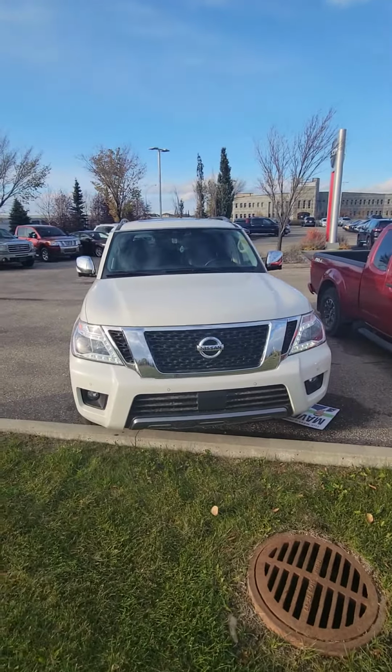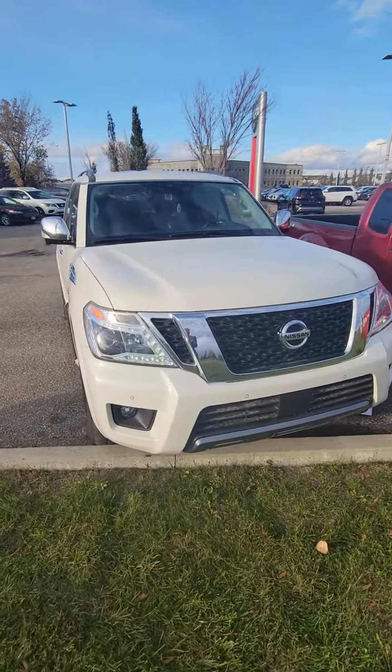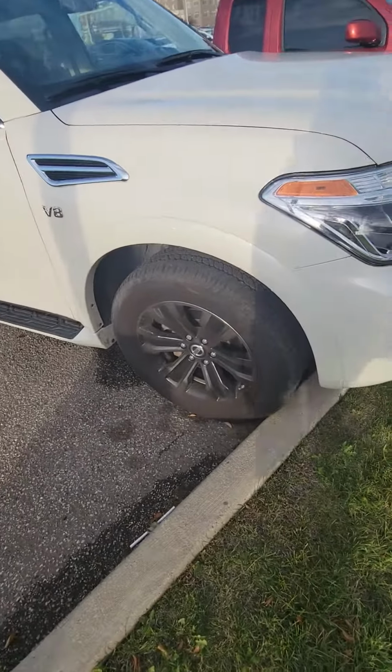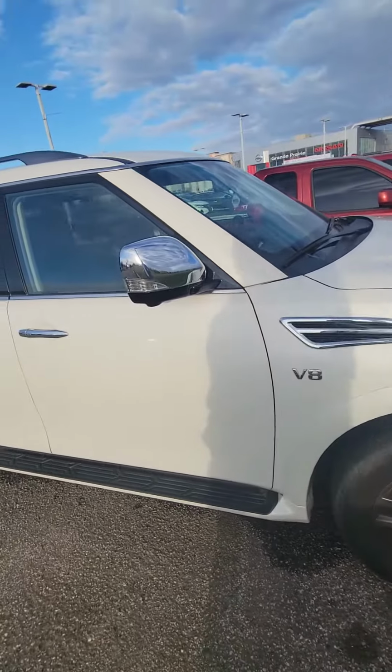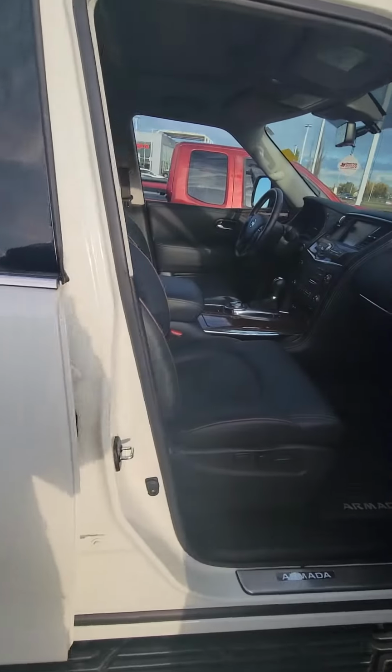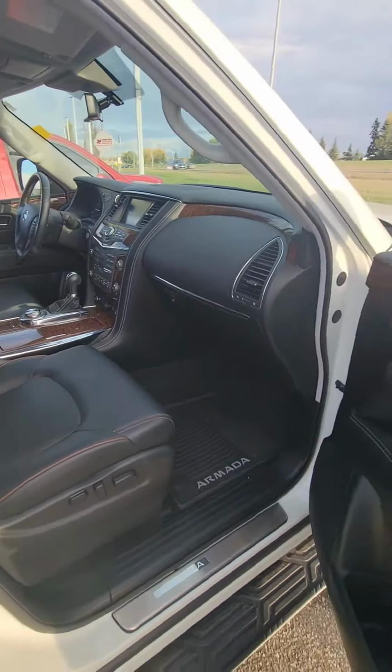So here's a video of that 2019 Armada that I was talking about. As you can see, the front end's a little bit different. It is sitting on 20-inch rims instead of 22s. You still get the 360 camera, the keyless entry. This one has a nice black leather interior.